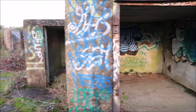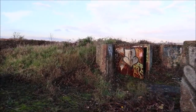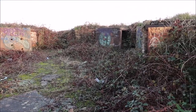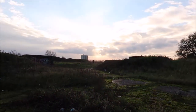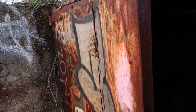To be honest, guys, there is really not a lot to see apart from some bricks and some decaying metal doors, as I've previously mentioned. A bit overgrown, as you can see. Amazing sunset. But yeah, doors still move, kind of.